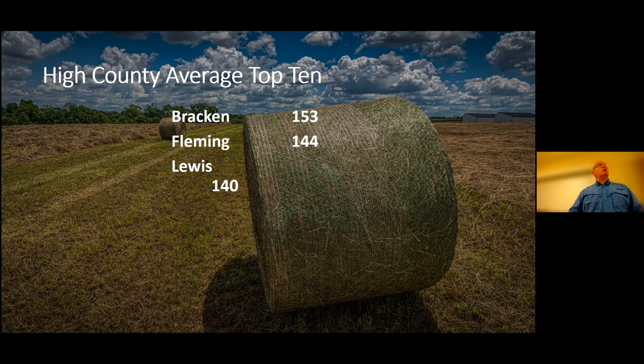Those are almost the same placings and numbers as last year. So, you know, dethrone them, folks. Knock them off their throne.